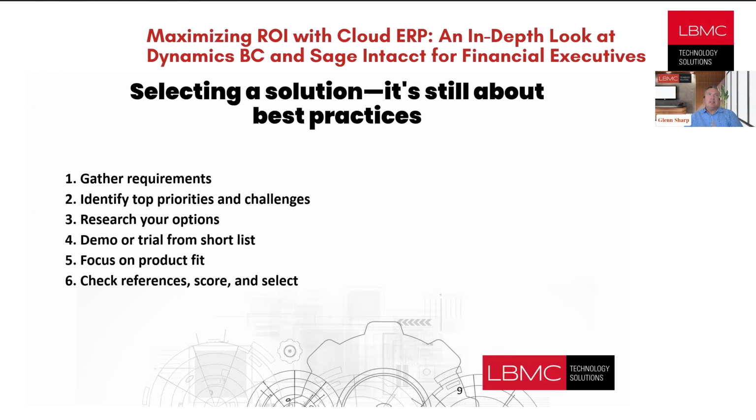Now we're going to discuss selecting a solution, kind of what's involved with that. Just kind of want to encourage that this is still about using best practices as you would with other things. So first of all, of course, gather requirements. Carefully define and document your needs. Get input and gain consensus from key users in finance and related departments across the organization.